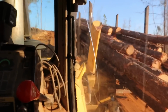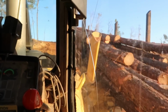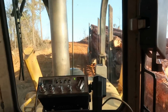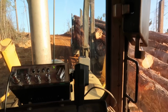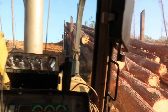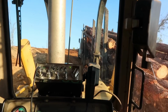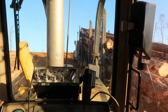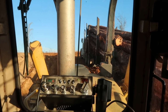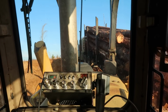Frank's outrunning me right now. There, I caught him just then. See, he's outrunning me again. Come on, man. I caught him there. Watch them tires. See them wrinkling the ground. See, he needs to backpedal a little bit now.